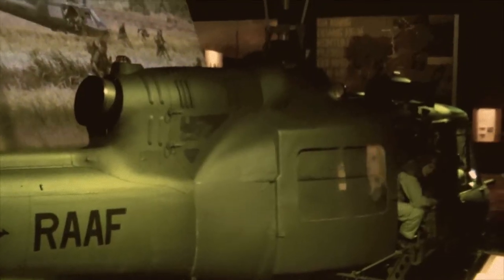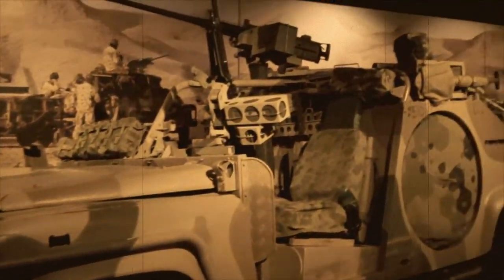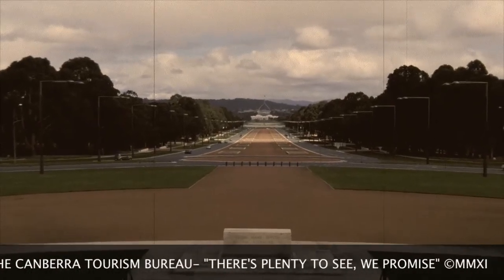The memorial also contains a comprehensive war museum, containing artifacts such as a boat used by Anzacs at Gallipoli, a World War II bomber, an Iroquois helicopter from Vietnam, and even a Humvee from Afghanistan. When people say there's nothing to do here, visit Canberra today.